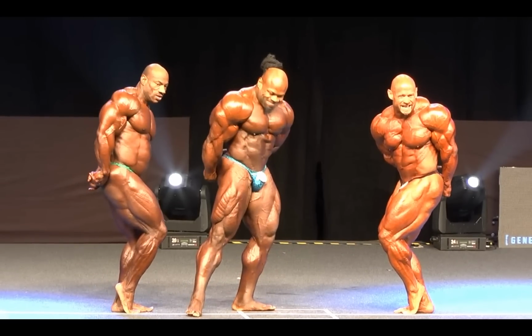When he turns a little bit to the front, look at the feathering there. Are you kidding me, man? Look at the feathering in the outer end of the quad, man. It's just crazy. This is like Jay Cutler on his best day could not outdo this, I'm telling you. Now, could he tie it? Maybe, but he's not going to best Kai when it comes to the feathering in the quads there.